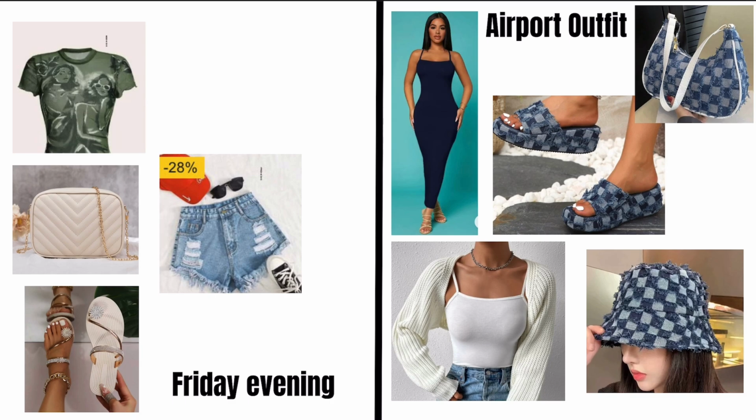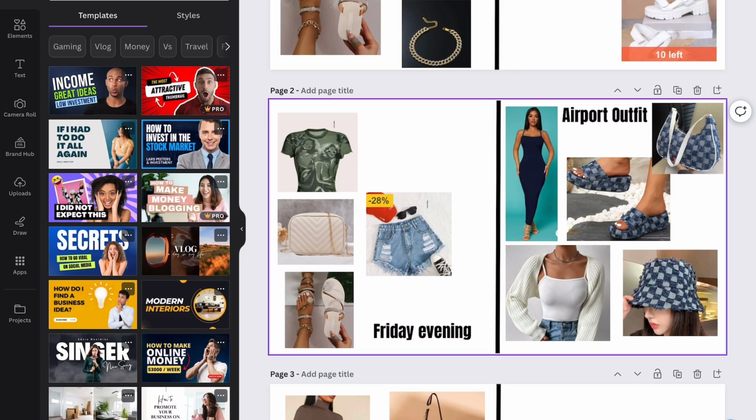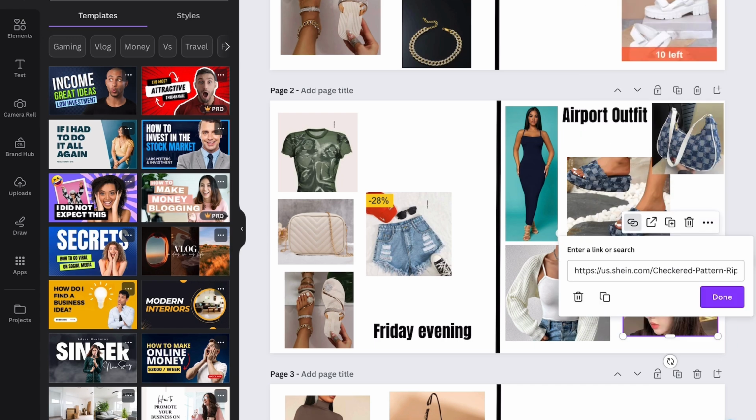Another thing that I really like about Canva is once you actually cut out the photos and put them into Canva, you can link the photo. So I can just click on the picture of the hat, and then it'll ask me if I want to leave Canva. I'll say yes, and then I will be at the picture of the hat that I purchased and was looking at. So I think that when you guys are shopping, create a mood board, and you can also link your outfits. All you have to do in order to link it is just select the outfit, hit the 3 dots, and there's a link button right there. You can put the link to the article of clothing that you're looking at.